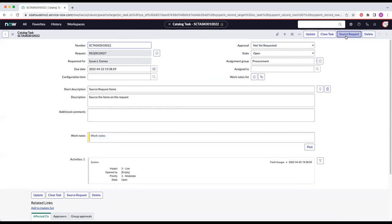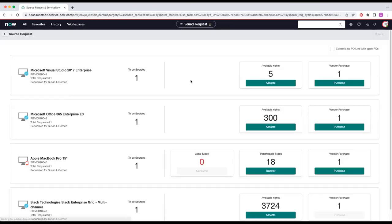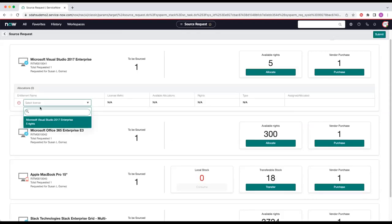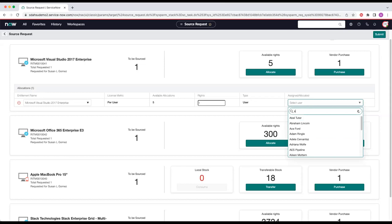And here I can source this request. As you can see, it pulls both the hardware as well as the software pieces into one source request page. And I can go ahead and start allocating some of these licenses over to Susan.